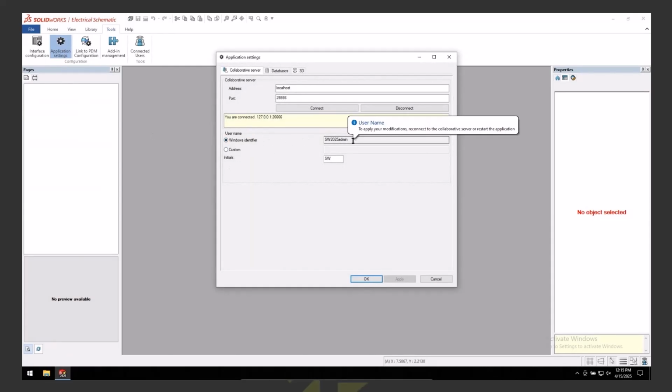Right now it's defaulting to the Windows login name, so that's who I'm using on this virtual machine. And then here I can actually go and change this to, let's see, I'll do my initials, MNulty and MN. Okay.